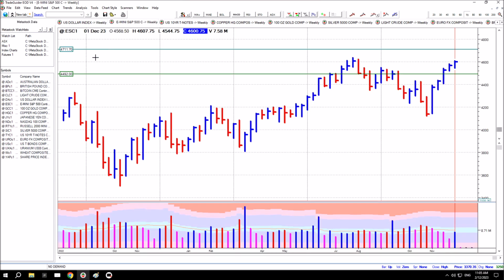Next chart is the E-mini S&P. This is S&P 500 index futures. Volume recovered this week after the shortened trading week the previous week, although it still remained slightly below the average overall. And that perhaps accounts for the relatively narrow spread, despite there being increased volume.